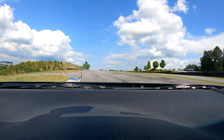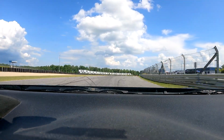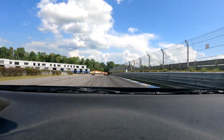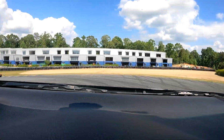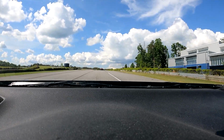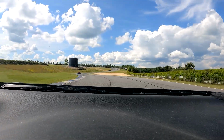Now, switching things back up to real-world topics, let's go back to talking about the new Z itself and talk about its price. Now, the price for the version that you're going to want for performance driving, i.e. the one that comes with a limited slip rear diff, is going to run you, at least in terms of MSRP, just a little bit over $50,000. And that's a pretty decent chunk for a Z.